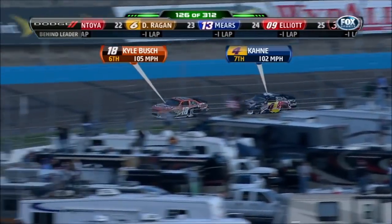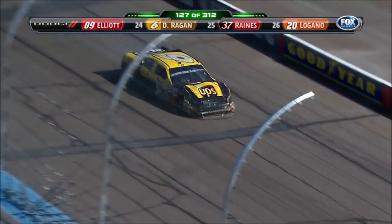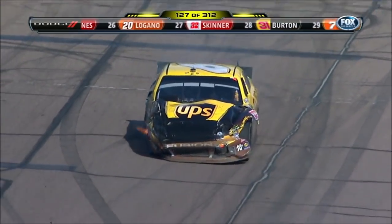Oh, car in the wall hard. And a wreck off of 4. Off of 4, David Reagan, the 6 car. High. David Reagan pounds the wall. Caution is out at lap 126. Blew a right front tire.